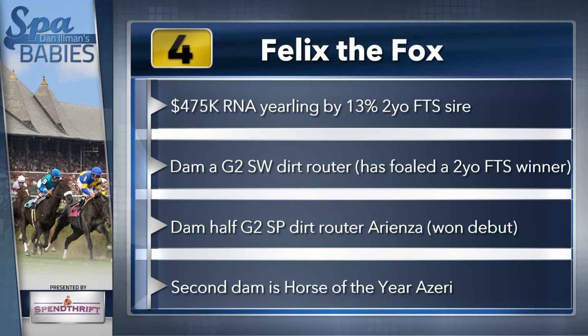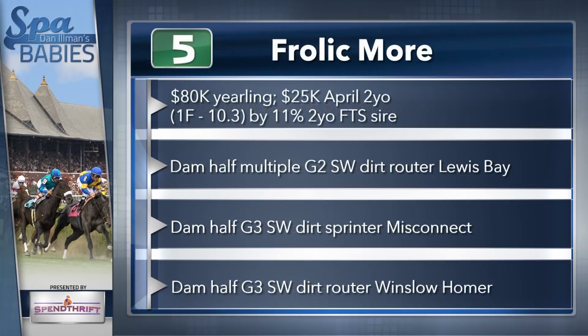distance down the line. Trainer Dallas Stewart pulled off a little bit of an upset last Saturday, Travers Saturday, in the opener at Saratoga, with the Louisiana-bred first-time starter coming off some fast workouts. He's got a Kentucky-bred in here by More Than Ready, and the number 5, Frolic More, only sold for $25,000 in April, but there is a lot of class on the bottom of this family.